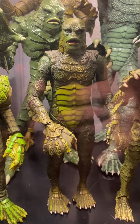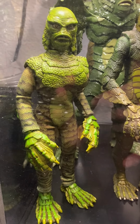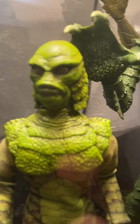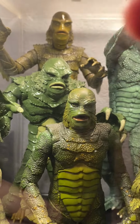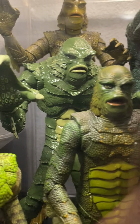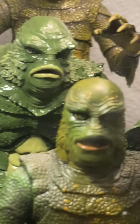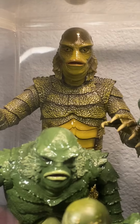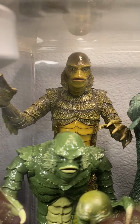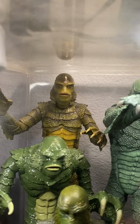There's the old Sideshow, like 8-inch. Gilman. Here's the Mego Gilman. Nice sculpt on the head. Then this one, that's the Mezco creature, where he looks cartoony. But still very, very cool. Look at his face. Very cool. Back there, that is the Mondo 1/6 scale, the 13 inch tall Mondo one. I glossed him up. Looks like he just stepped out of the lagoon.